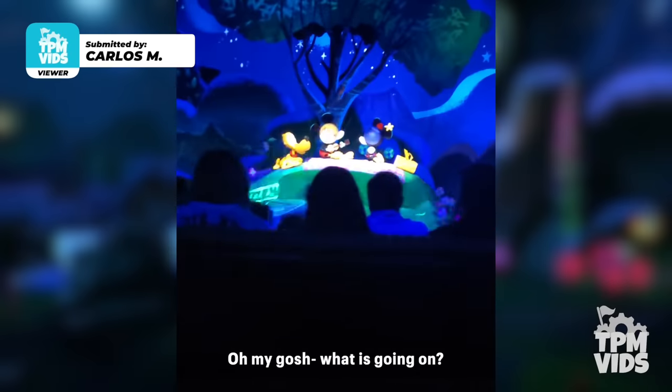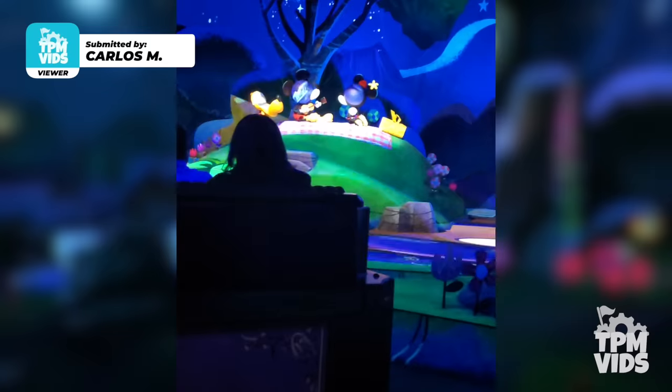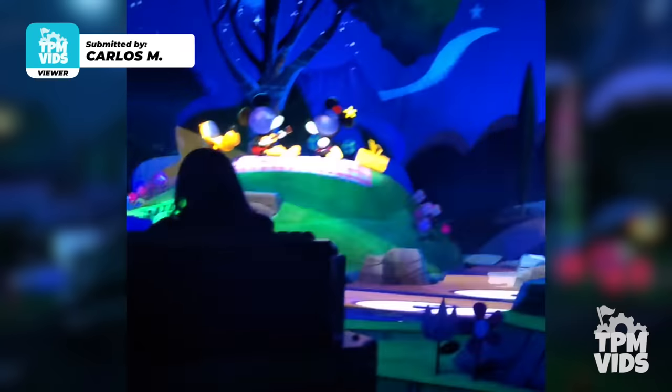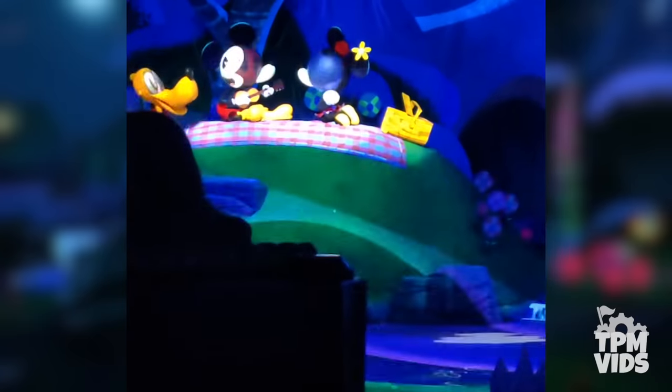Oh my gosh, what is going on? I mean, it's definitely a crazy ride right now. There's just so much going on here, but Pluto is really making his way around the finale.